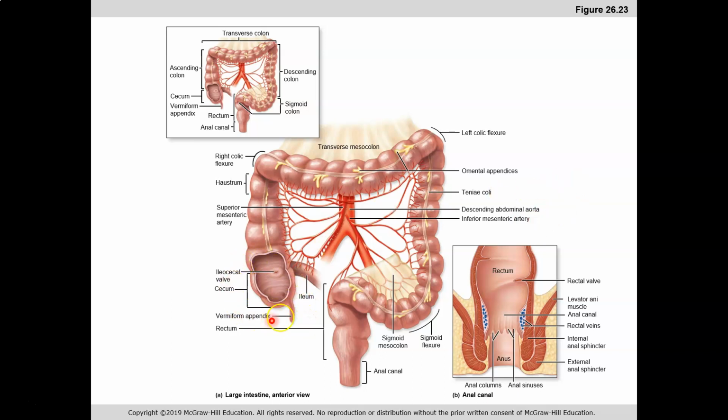So the right side of the body has the cecum. Attached to the cecum is called the vermiform appendix, or what you just usually call the appendix. That's why when people have appendicitis, they usually have pain in the right lower quadrant of their body. It's pretty classic for appendix pain, appendicitis. And that's why they dive in there to do an appendectomy if necessary.